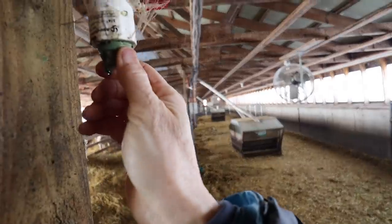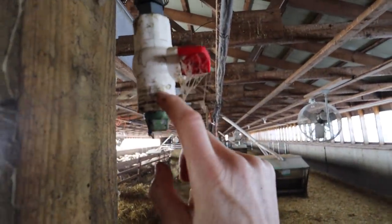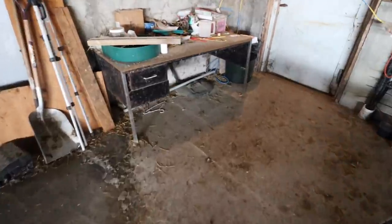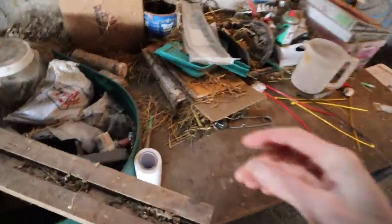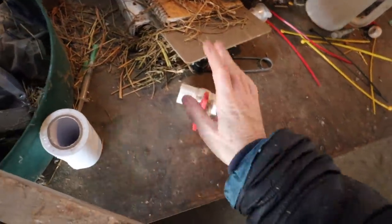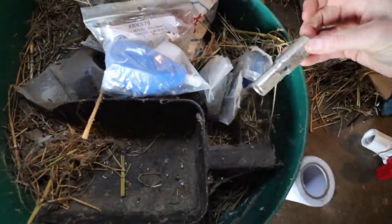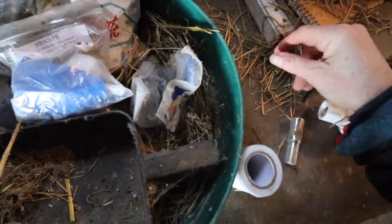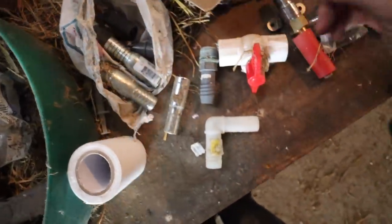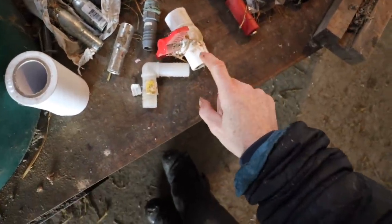Then I got up a hill. So I think what happened is the tap froze and then split. I do have some stuff over here. Oh, look at this. I have this. Do I have a plug? I guess I'm going to town. I might get just a spare of this and a plug, just in case.